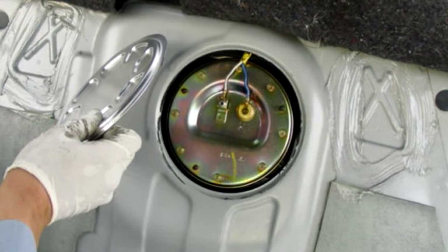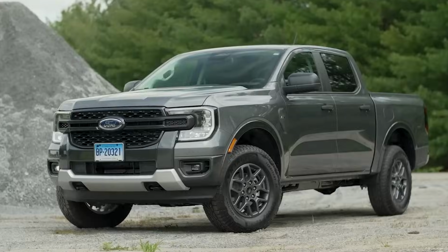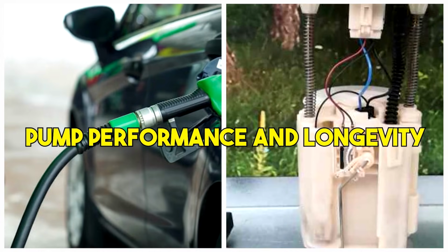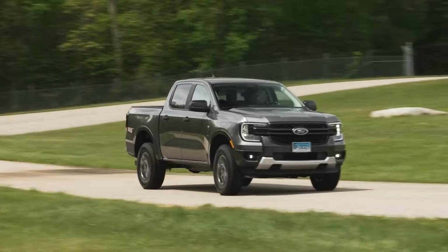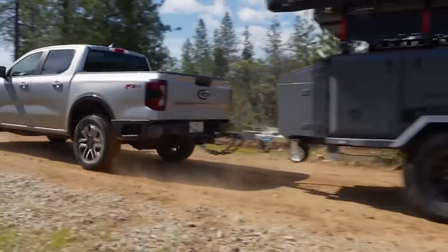This is a repair that often costs from hundreds to over a thousand dollars depending on the Ford model and labor. Keeping a reasonable amount of fuel in your tank helps maintain pump performance and longevity. While the traditional quarter tank guideline is conservative, I still recommend it as a safe practice, especially for older vehicles or Fords under heavy use.